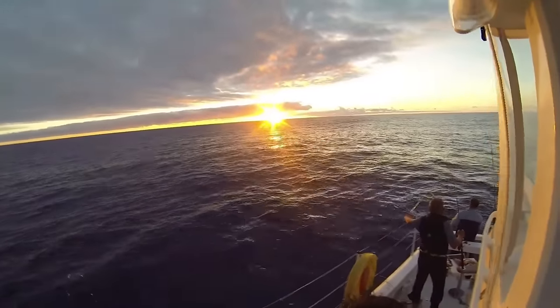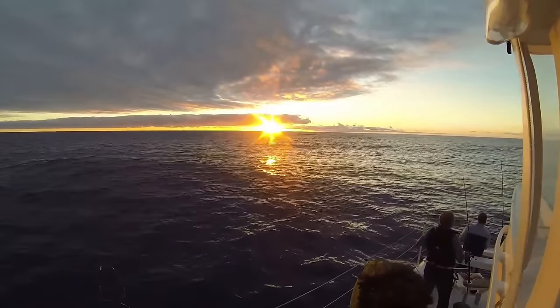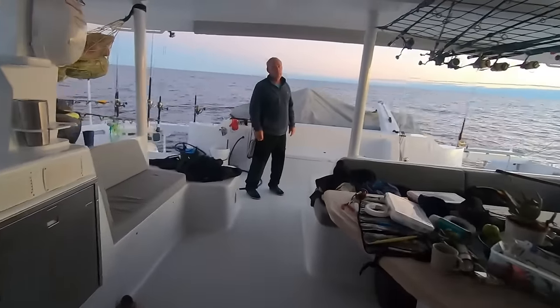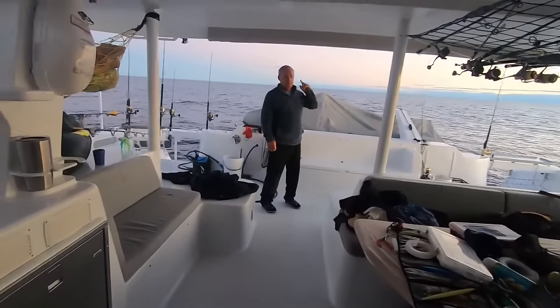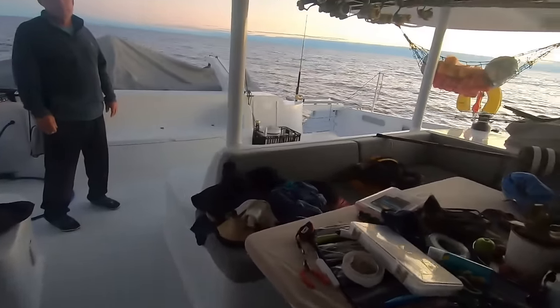Sun going down on an incredible day's fishing. We must have over 100 yellowtail for the day. Yeah, we ended the day absolutely exhausted. The carnage of the previous day was plain to be seen on the faces of all of us the following morning.